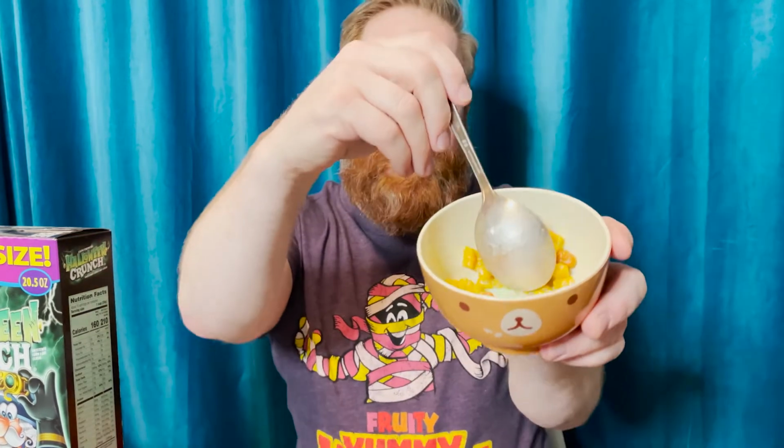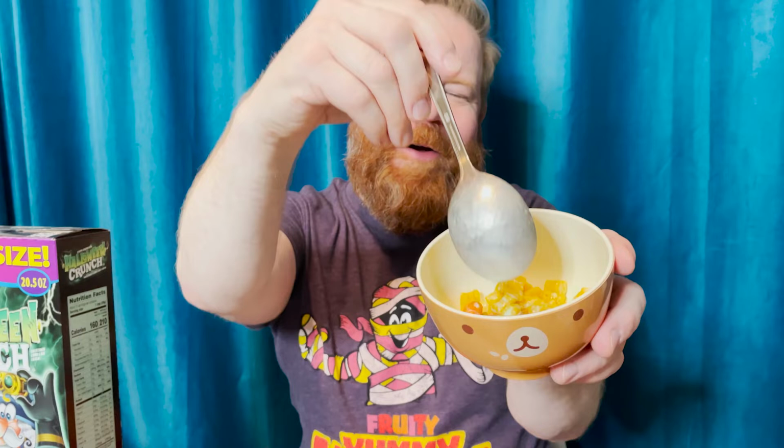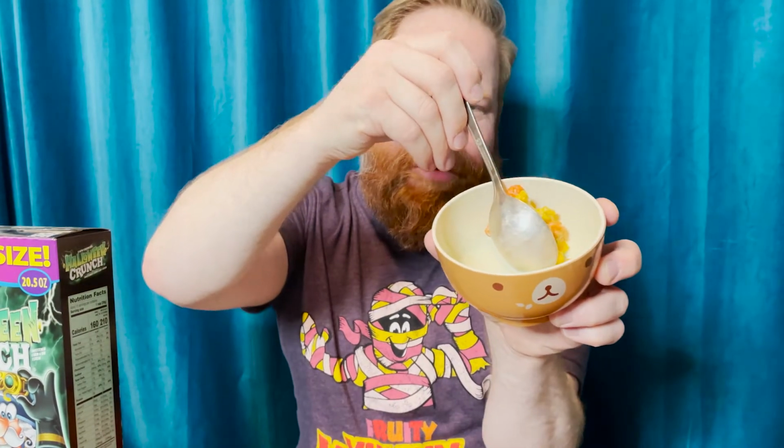I love Captain Crunch, I'm sure many people do, but it's one of my favorite cereals. And I love this. I don't know if this is healthy for you or not, but I get this every year, and I love the green milk. I'm a sucker for the green milk, and it's just a great Halloween treat.